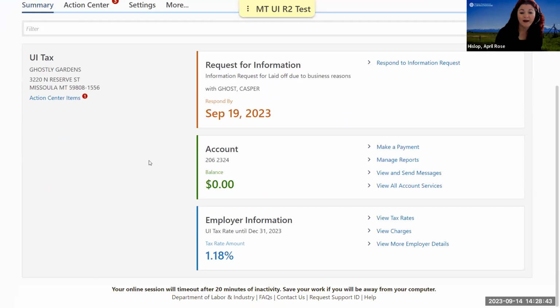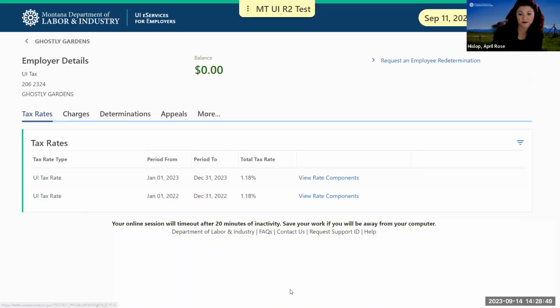So then I'm going to go ahead down here and I'm going to show you this view more employer details. This is going to show you the tax rates, and there's a few places that you can actually see these tax rates, but I know that it is important for you to be able to see them, and so they are out here under that tab as well as in other places.